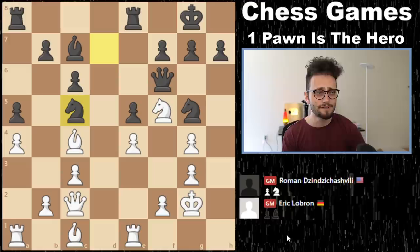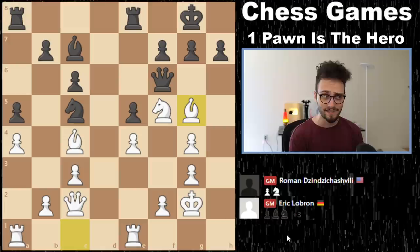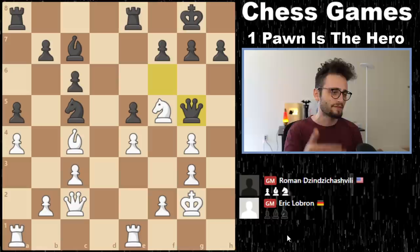But LeBron chooses to play bishop takes g5. Now, that is an ultra-committal decision. I mean, that move, you need to have a clear plan of attack, because you've just given the bishop pair back to your opponent. You don't have the bishop pair anymore. Well, you haven't given it back, but you've given it up.